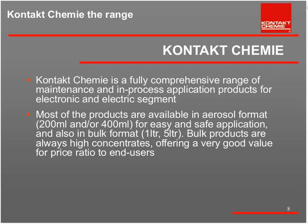Now getting more down to Contact Chemie as the range. Contact Chemie is a fully comprehensive range of maintenance and in-process application products for electronic and electric segments. You will see later on what I mean about the range, but just for imagination, these are cleaners, lubricants, conformal coatings, anti-corrosion products, so everything which can be of help in production or maintenance throughout the industry.